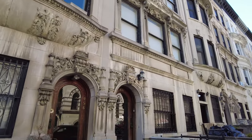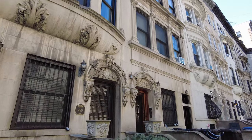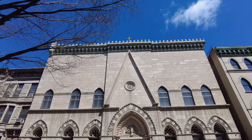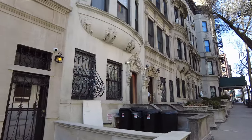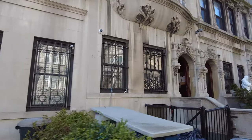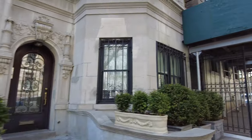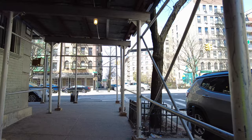Looking at some of the detail on these buildings. And across the street, Our Lady of Lourdes Church. I wonder if this counts in terms of the Landmarks Preservation Commission's deliberations.